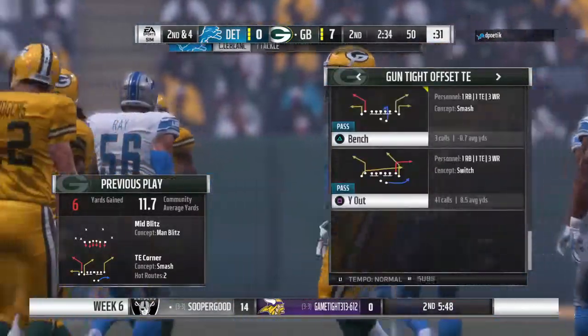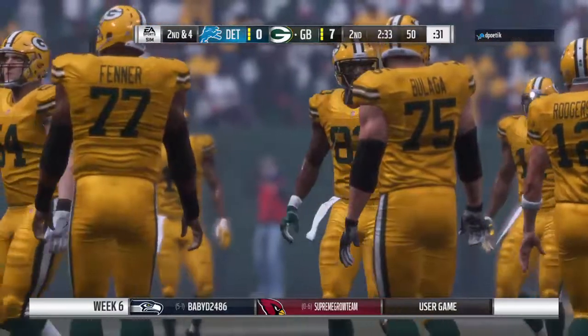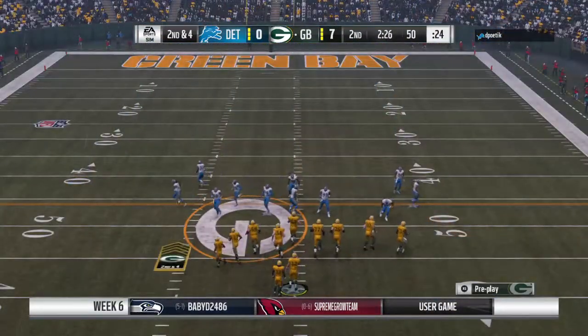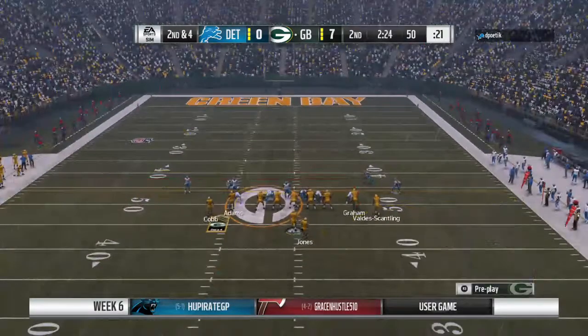Well, if you do read man coverage, Brandon, the drag route's a pretty good one to run against it because you're running away from people on it. Yeah. Get reset. Hey, easy.